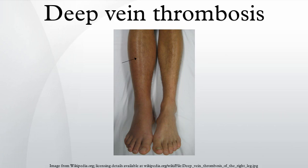Deep vein thrombosis, or deep venous thrombosis, is the formation of a blood clot in a deep vein, predominantly in the legs. Non-specific signs may include pain, swelling, redness, warmness, and engorged superficial veins. Pulmonary embolism, a potentially life-threatening complication, is caused by the detachment of a clot that travels to the lungs. Together, DVT and pulmonary embolism constitute a single disease process known as venous thromboembolism.